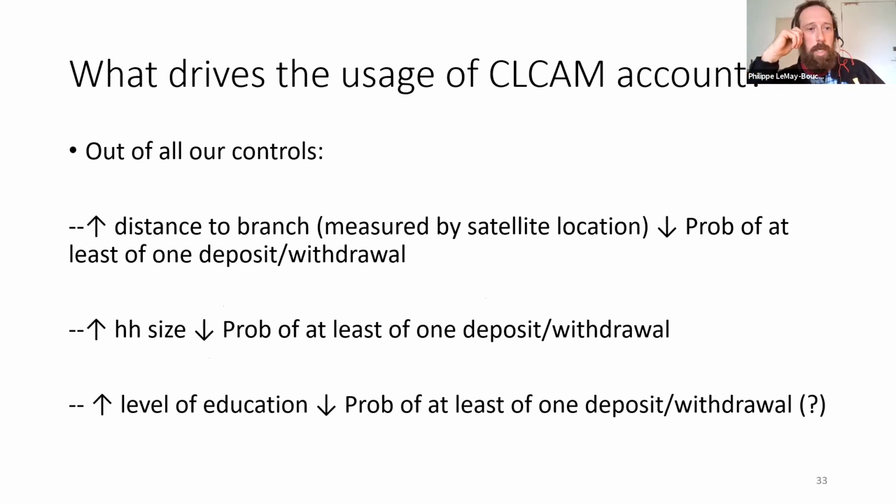Now we look at what drives the usage. Again, we have a whole host of different results. What comes up, there's not much, is that the distance to branch is reducing the probability of making at least one deposit or withdrawal. Larger household size will also reduce the probability of at least one deposit or withdrawal. And bizarrely, the last result, I'm a bit puzzled by it, is that if we increase the level of education, we have a smaller probability of using the device. But the first two results are intuitive, they make sense, but we don't have more than that in terms of a narrative. We've tried different combinations, but these are the only two consistent results that we can get.